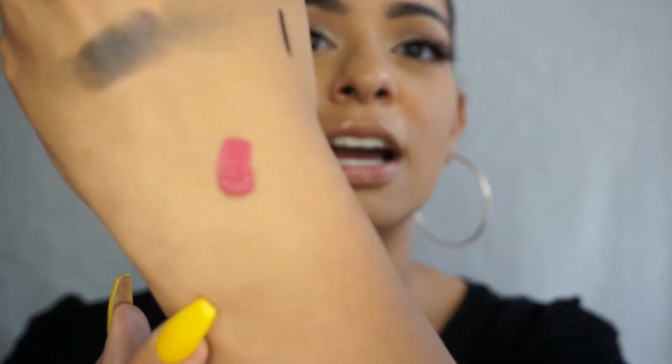Now, if you guys know anything about me, I do not like blush. I feel like how I apply it, I just end up looking like a clown, so I try to avoid blush at all costs unless it's a peachy blush that kind of melts in with a contour or bronzer. That's just me. So this is the color down here. I mean, it's very creamy. I put a lot, I ain't gonna lie. That's intense. I'm gonna blot it on my lips.